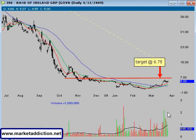As you can see, it had this big volume here whenever we had this run up, and some lower volume on the consolidation. That's the kind of pattern I'm usually looking for.